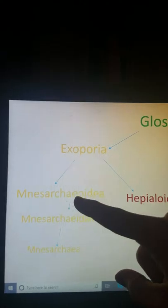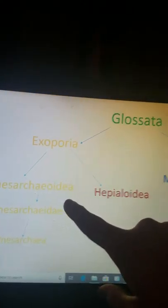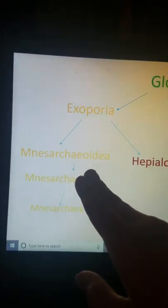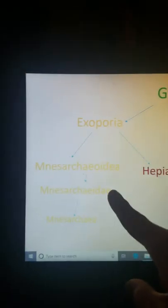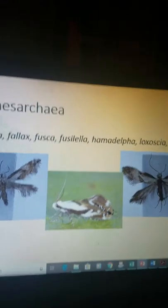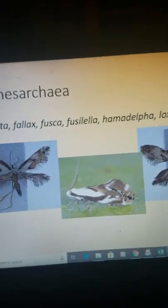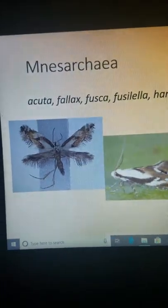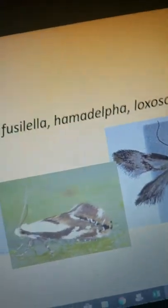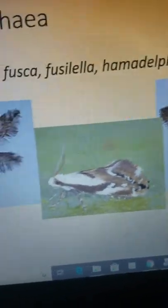And so within the Exoporia, we have two major superfamilies, the Mnesarchaeoidea and the Hepialoidea. Now, in the Hepialoidea, we have a whole bunch of different things, but in our superfamily Mnesarchaeoidea, we only have one family, Mnesarchaeidae, and one genus, Mnesarchaea. This genus has about a dozen or so species, nine of which are listed, and a few that have not been fully described. They are a primitive group of moths found only in New Zealand. They have this general nondescript form to them, with a little bit of color, but it's nothing nearly as large or spectacular as what we see.